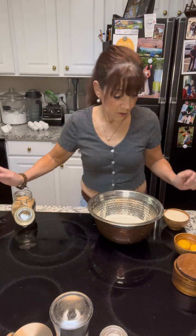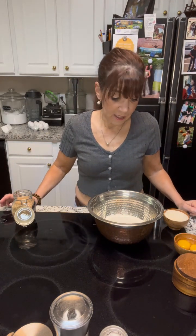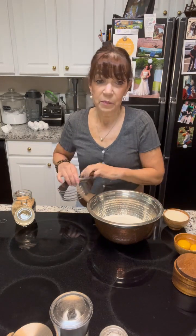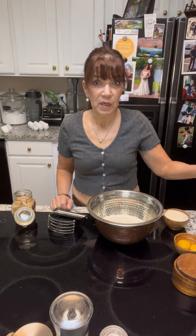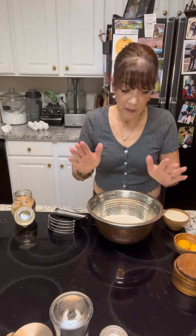Okay guys, ready to make the pastry. Now this is called pasta frolla in Italian, and I am using 00 flour, which I always have in the house because it makes for a more tender pastry. You can use all-purpose if that's your choice, but this is what we're using. It's more traditional.